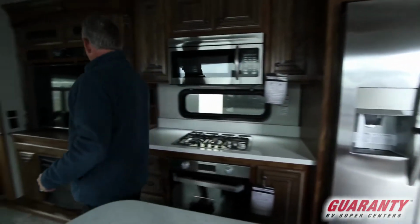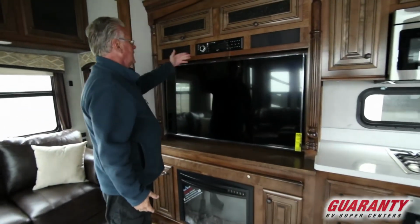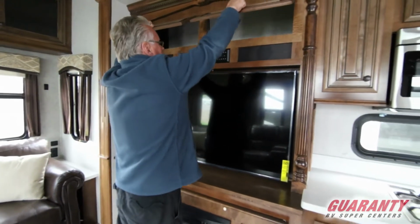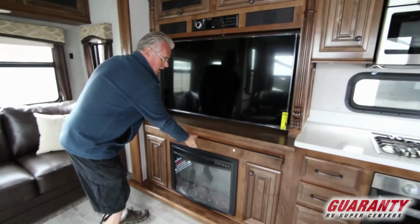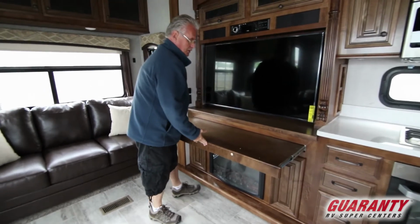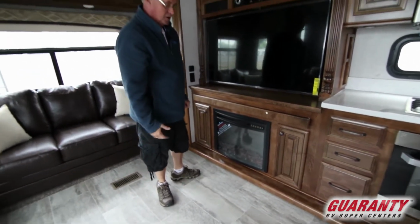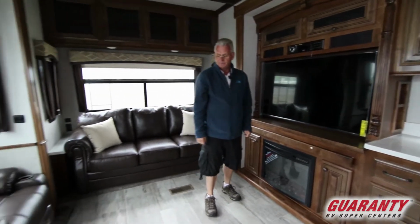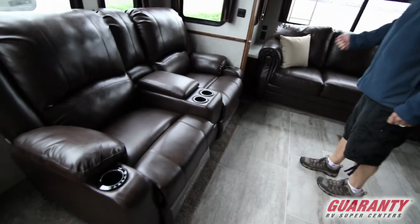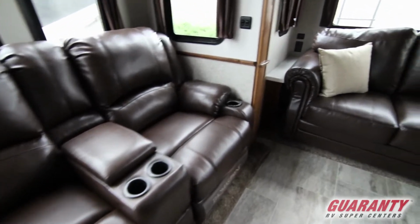You have your nice, I think this is a 50-inch big screen TV, AM FM with a DVD player built in. Your tuner, storage above, for say some movies. This is nice, a pull-out desk, so that you have a desk in the coach, which is always nice to have. It's got the built-in fireplace, which is a heater. Very nice. It's got the Thomas Paine theater seating. You've got your nice sofa here, which is a trifold sleeper.